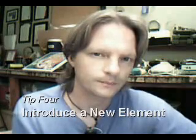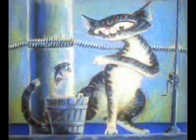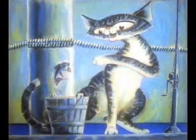So my final tip, and there are plenty more I could go on with, is introducing a new element into your theme. So again, using my artworks, I've used cats chasing butterflies as a theme, but I've also used cats chasing, say, frogs and fish as a theme, and the frog and the fish is a new element into my theme. And if I really thought about it, I could probably come up with, say, 5 or even 10 more artworks with new elements.